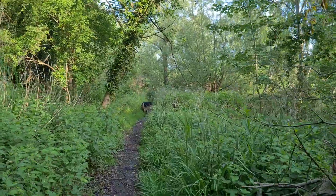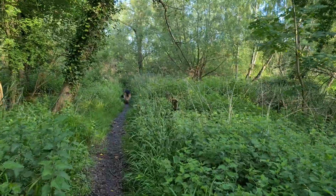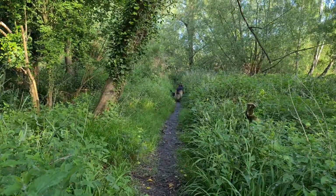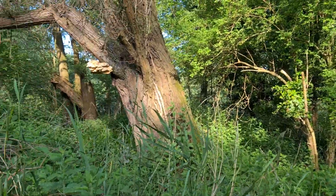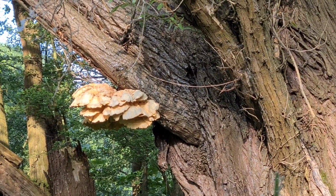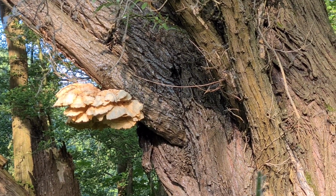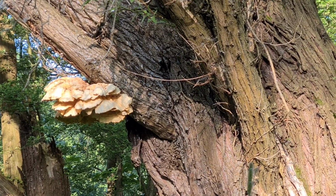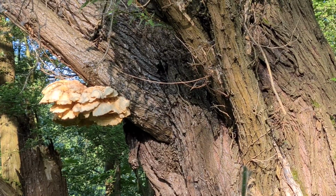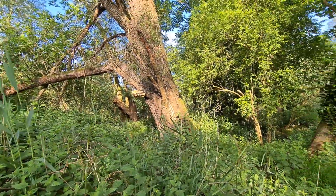This one's mushrooms. Oh, in all my years, I've not seen mushrooms that big before. Wow, look at that. Looks like a little science fiction city, doesn't it? You know, sort of a different planet somewhere, with little people living in them. It's like, whoa. Yeah, they're big old things, aren't they?